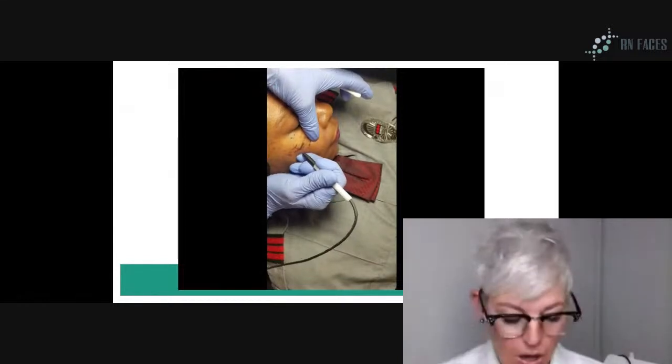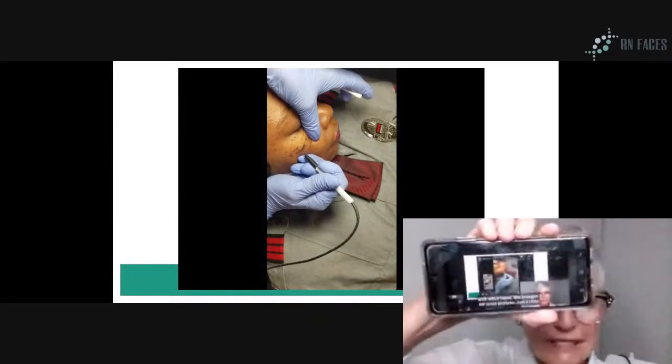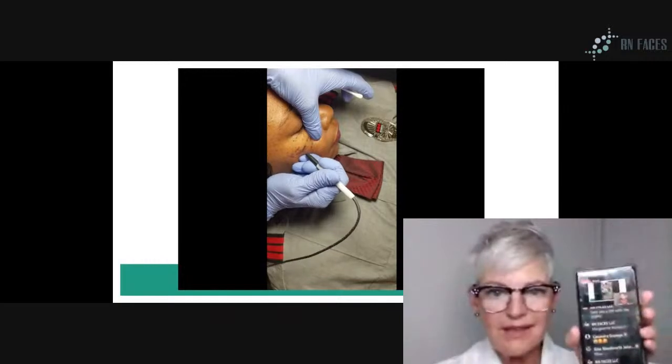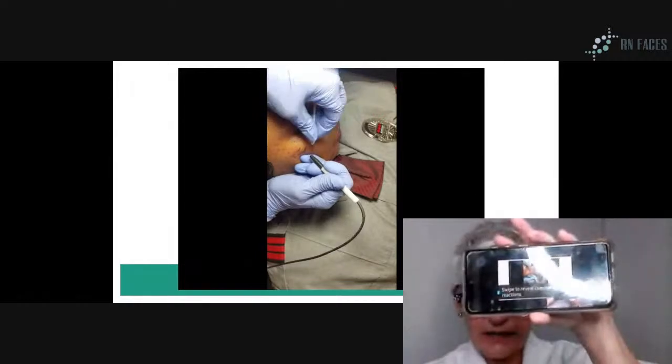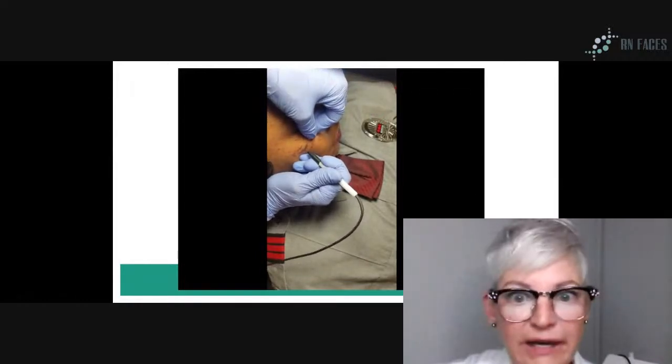Oh, and one thing, if you put your phone in landscape, you're going to see a lot better than if you hold it this way. So see, you only get the little thing there. So go ahead and tilt it and see it a lot bigger. Let me know if that helps.